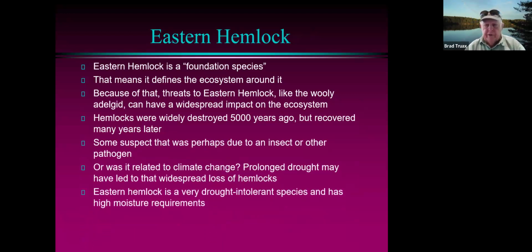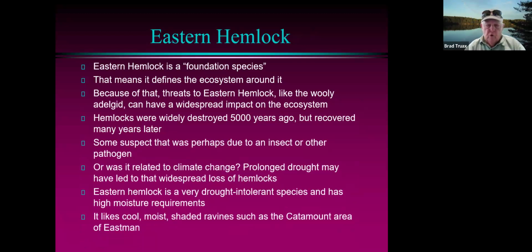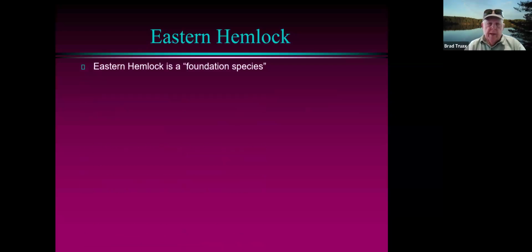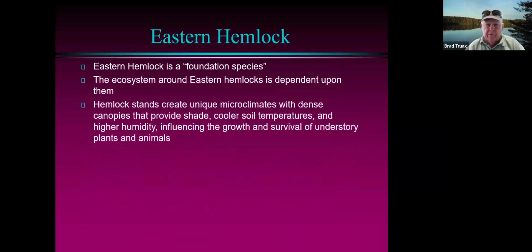Hemlocks are very drought intolerant species, and they have high moisture requirements. They like cool, moist, shaded ravines, such as the Catamount area here at Eastman. So once again, as a foundation species, the rest of the ecosystem around the hemlocks is really dependent on the hemlocks themselves.